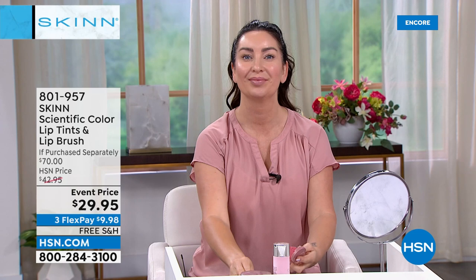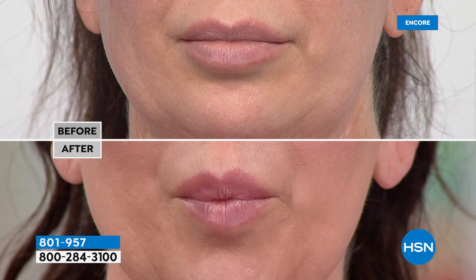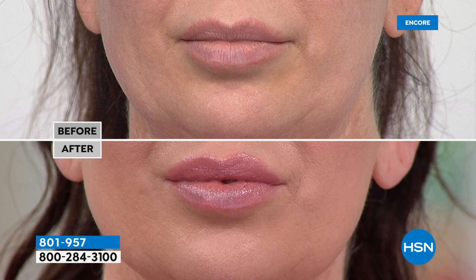So what color did you put on? Pink Martini. Ooh. So this is Georgia and the Pink Martini. Look how luminous her skin looks. Look at her lips before. They were dry. They had little lines on them, right? They already look more beautiful, plumper, fuller, and with continued use, it has the Kiss Me Quick, it has the volume lip, it has the hyaluronic spheres, so it has everything that we want to use in lip serums.